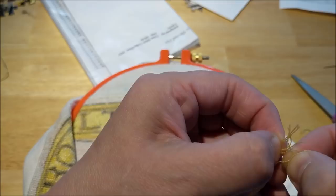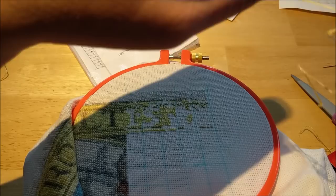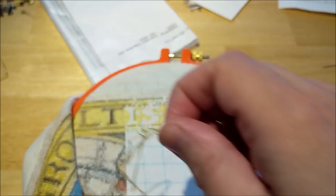I cut my nails last night, and so now I'm having a hard time separating floss. I need a little bit more nail in order to do this. Come here, yo. Ta-da! Oh wait, that wasn't the one. This was the one I wanted to use. Ta-da!